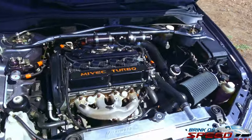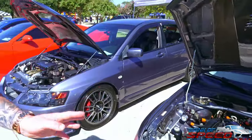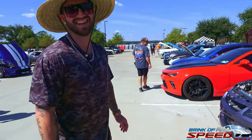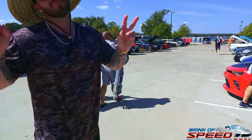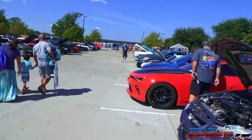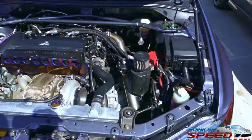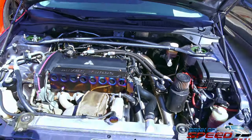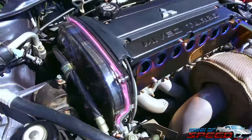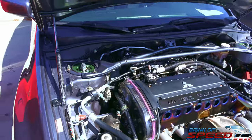So yeah, Brandon's had no AC. Yeah, he told me yesterday. He said, I made the mistake of taking the AC out of it because it's not a daily driver. He's a real race car guy. Now I'm like, why did I take the AC out? So crazy. Look at that. That is awesome. I like the titanium. Oh yeah. It's clear. That's really cool. That's super cool.